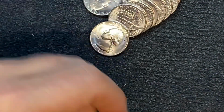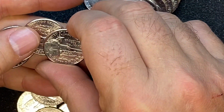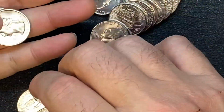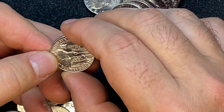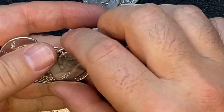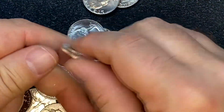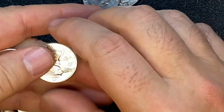I am up to $10, $20, $35 worth of coins that have that line through the hat, the very DDR looking line. I do think it's something. I do see people selling it on eBay. I don't know if it will actually classify as a true DDR though. Variety Vista has not updated their catalog. There's nothing on PCGS about it.